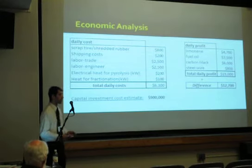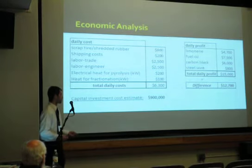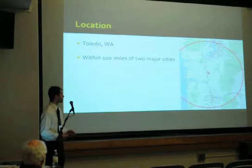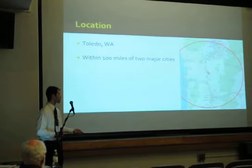And here's an overview of our economic analysis. We based our numbers off of being able to process 30 tons of tire per day, and we see that we would be making a profit of about $12,700 with a capital cost of $900,000 to start up the plant. We decided to locate the plant in Toledo, Washington. That way it's within 100 miles of 2 major cities, Seattle and Portland.